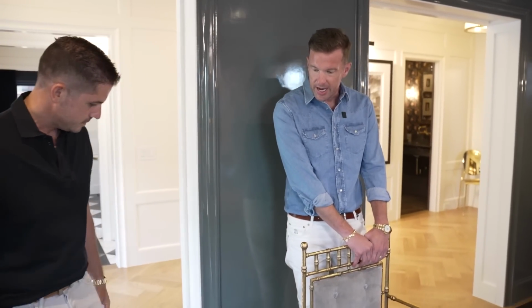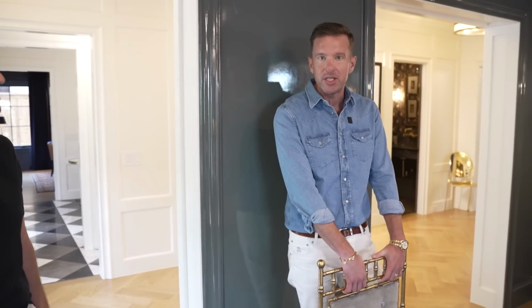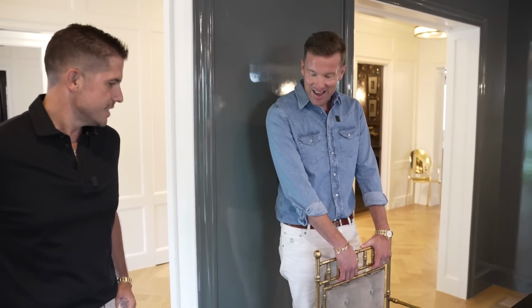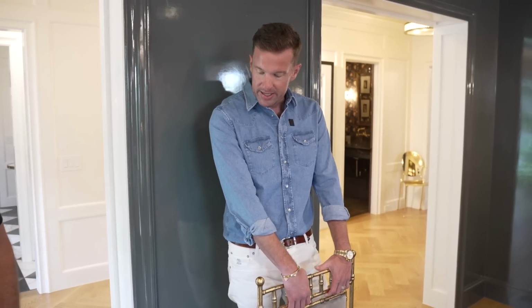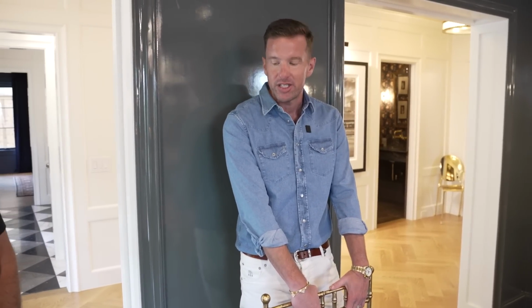This rug was handmade in India. It's the thing we waited the longest on. It probably took about a year. Yeah. And it's from a company called Sheer Rugs, I believe is what they're called, and they're based in Chicago.